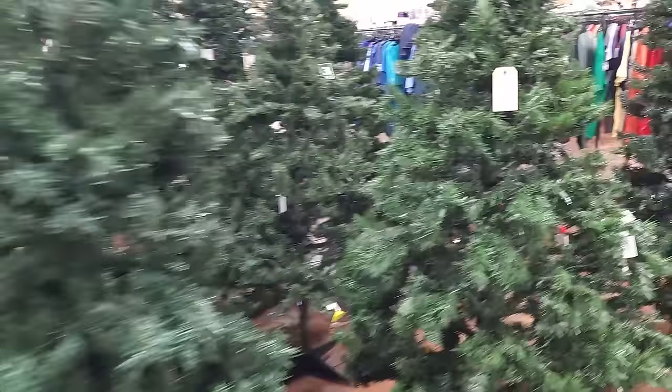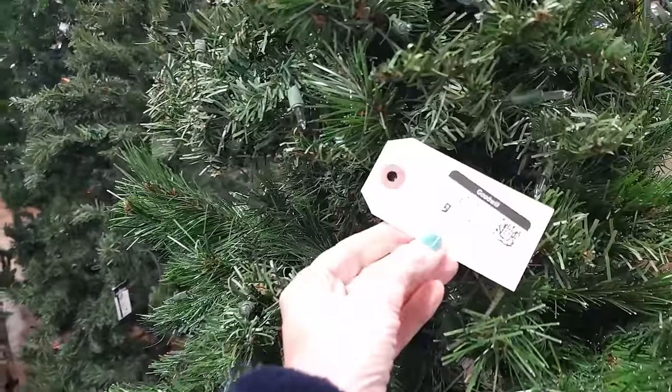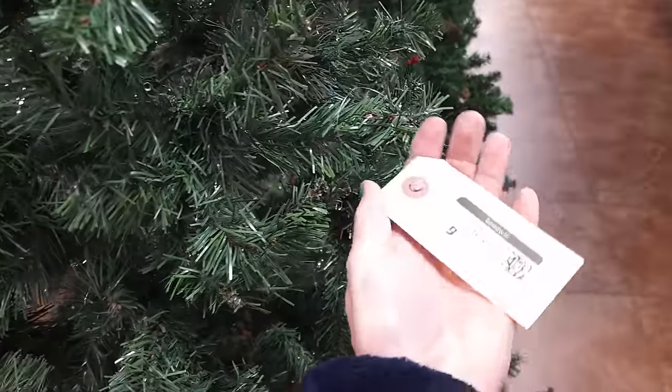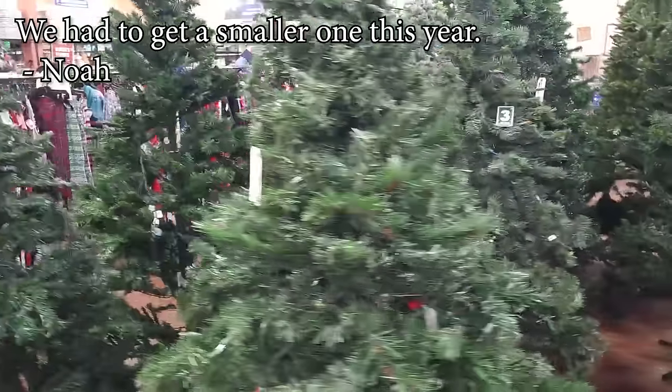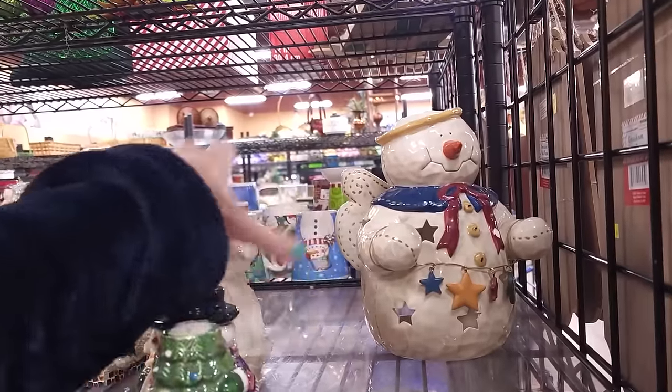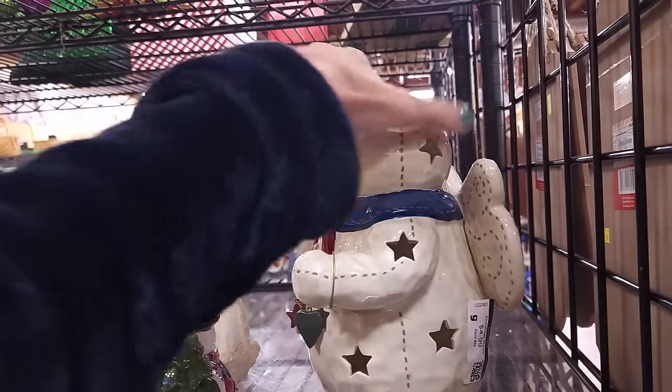Wait, let's check the prices. As is. So they sell them as is, but who knows what that means. Can you try them out? No lights. Yeah, a lot of them don't have lights, so that's usually the reason people get rid of a tree. All right, let's see what's on the little Christmas shelves.